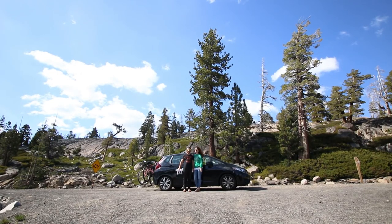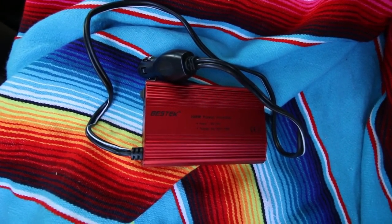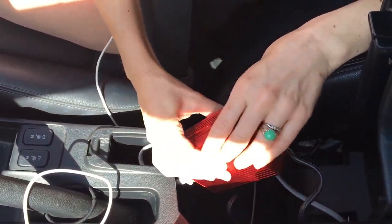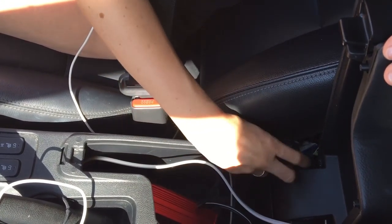So we have a lot of tech that needs to be charged at any given time. So the thing that we have that really helps us to have all of our stuff ready to go is our car's inverter. Basically, this is just a thing that we plug in to the cigarette lighter outlet thing in our center console, and it allows us to charge a bunch of things at once.